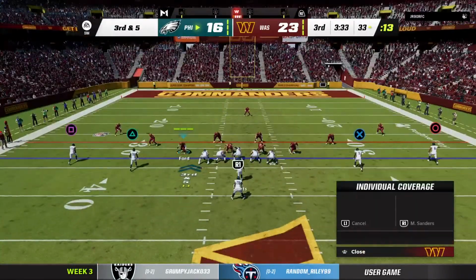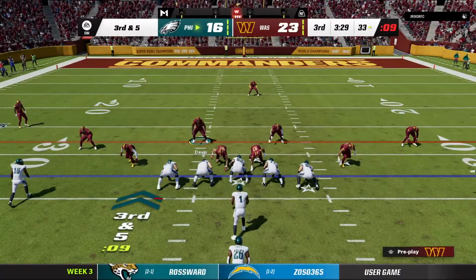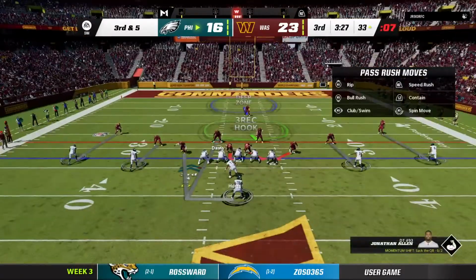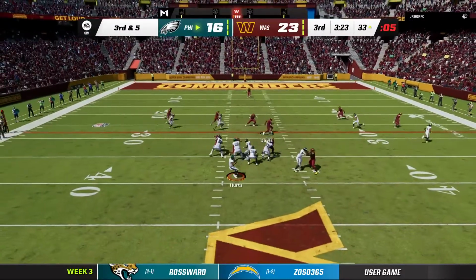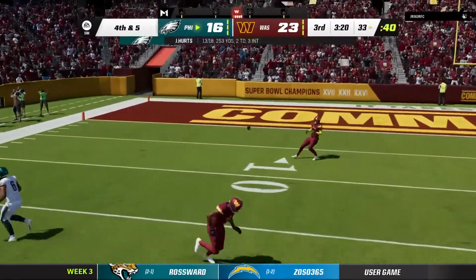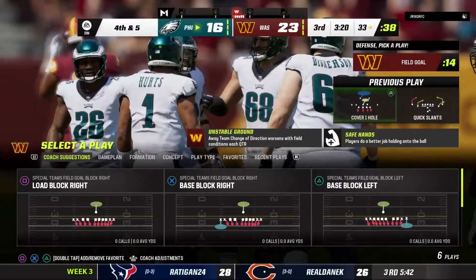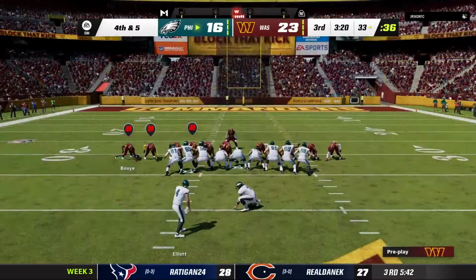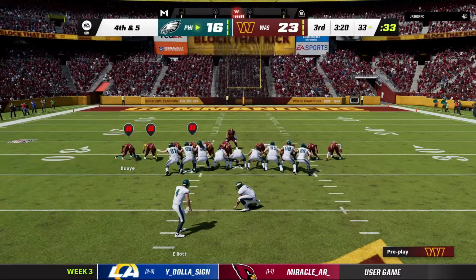In need of a conversion on third down. They had the big play to start the drive. Not much since. Throwing is Hurts, buying time to his left. And that is incomplete. Understanding he's just down one possession, trying to make something happen by extending the play, but the coverage downfield was excellent. He escaped and bought some time, but that one goes incomplete.